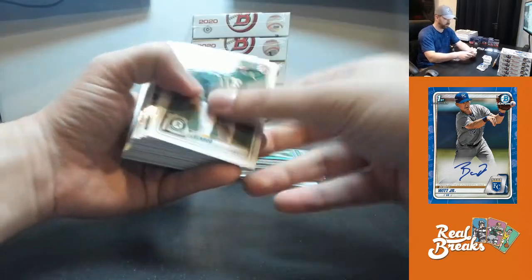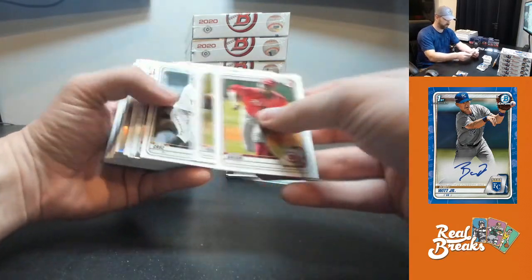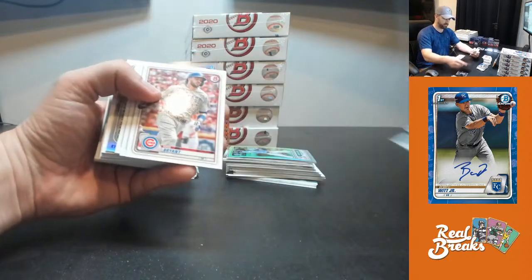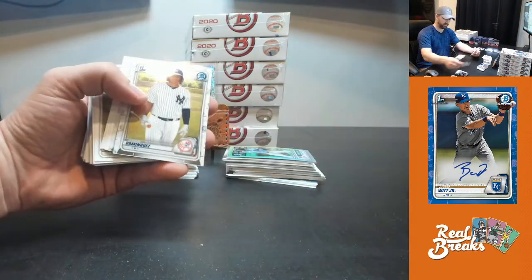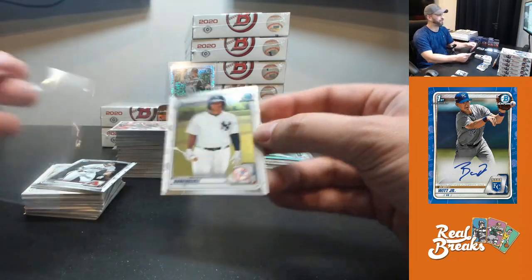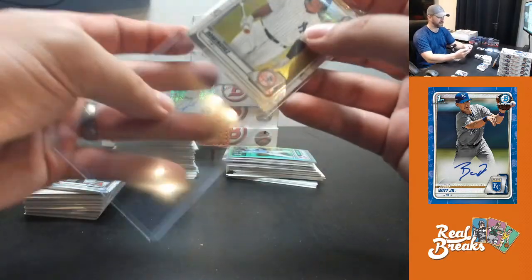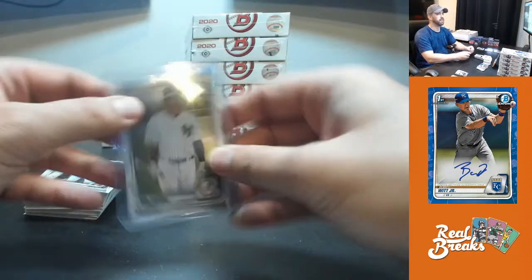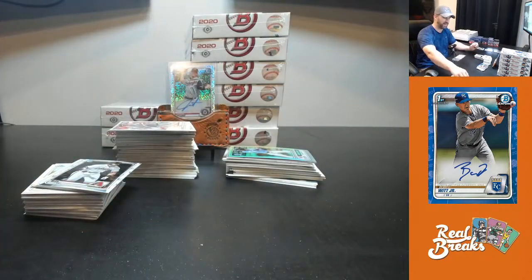Look, Rowdy Tellez hidden finds. Kyle Lewis, rookie of the year favorites. There we go, Jasson Dominguez, first Bowman Chrome for Jacob Roth in box number four. There you go, buddy. That's a good start, Jacob. That's how you started off with that Yankees box.